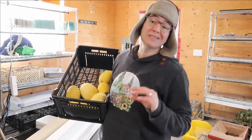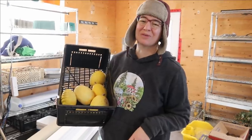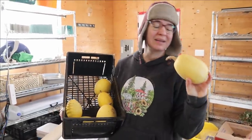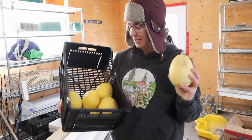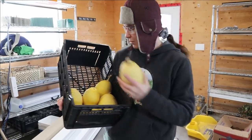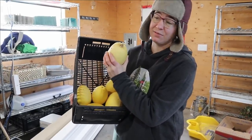Luckily though, it wasn't only gourds that were growing mystery style on the farm. We also have some random spaghetti squashes and a few other winter squash type things stored away, and these are a lovely snack to have over the winter.